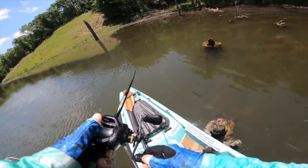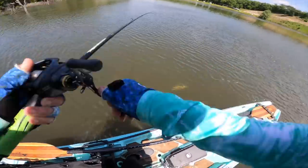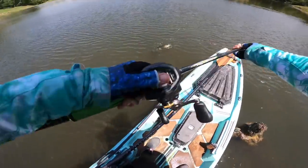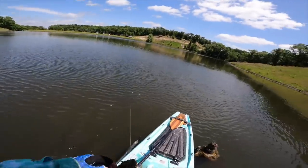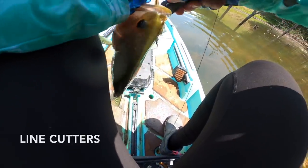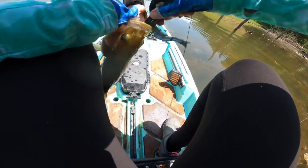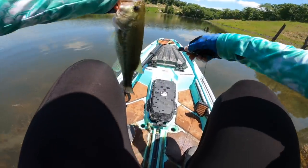Gotcha. There's one on. Come on. This one's not bad. Not bad at all. If I don't have pliers, maybe I can use this. Yep. There we go. Talk about some improvising. Awesome.